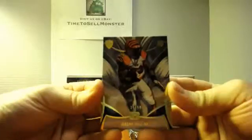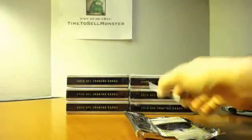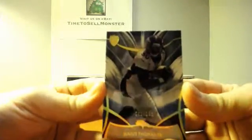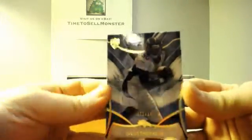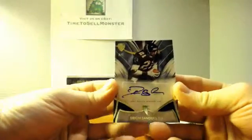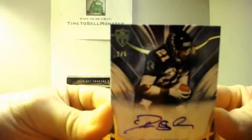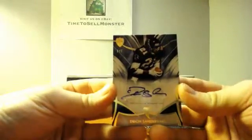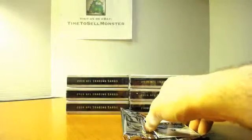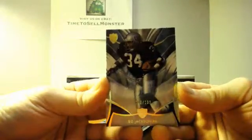Jeremy Hill, number 26 of 50. Julius Thomas, number 71 of 144. Old school of Deion Sanders autographed, number 2 of 5. 2 of 5 of Deion Sanders for the Falcons, autograph. Nice. Love that old school. And Bo Jackson, 108 of 162.